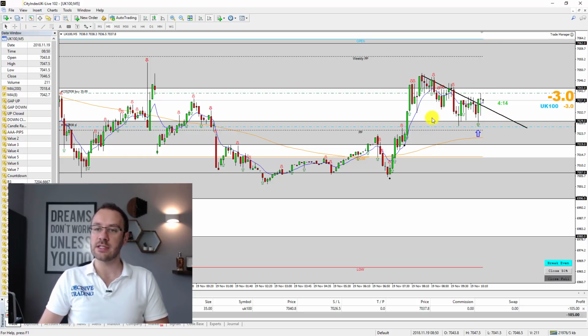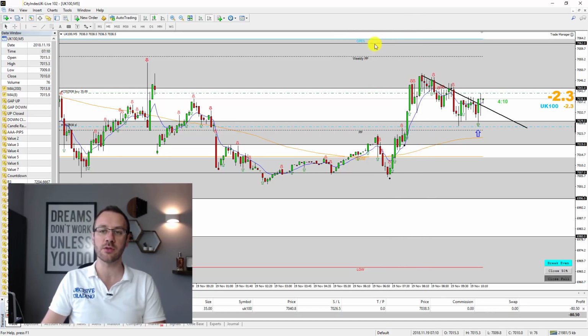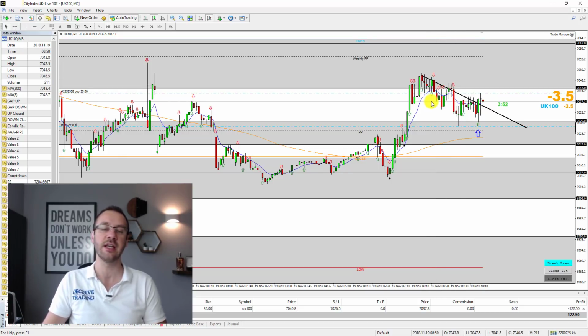Now, into today, we've already had a nice rejection off of this 7,043 zone. I actually missed a pretty good entry. So we came up, we rejected, we came up, we rejected, we came up, we rejected again into potentially a double top up here. This at 8:55, yeah, good for a sell position. I was just being a little bit too cautious and I missed the entry, unfortunately.